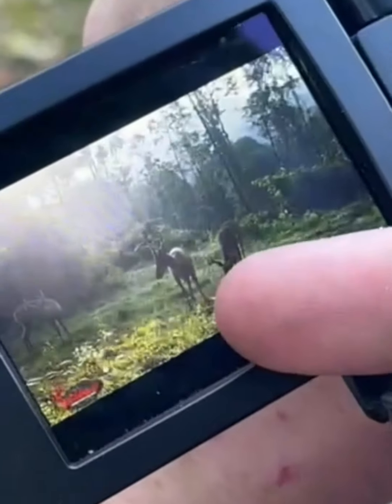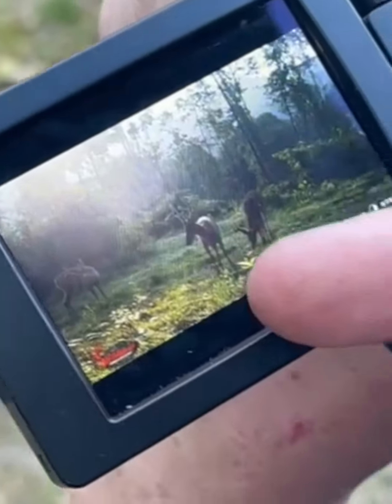Well, right here, this buck right here, we call him HR. We got him the very first time back in, what do you say? It was back in June. Back in June? Early June. We gave him the name High Rise because he's a real tall 6-pointer.